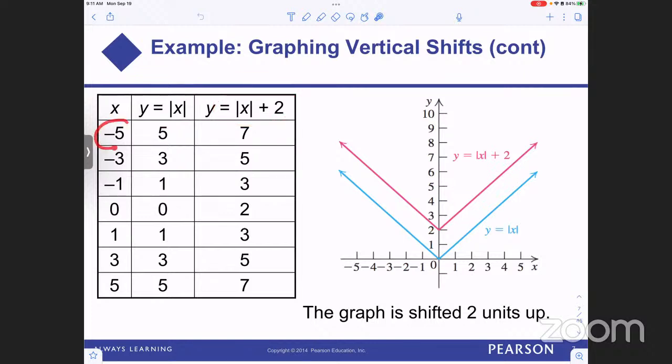So then the absolute value of -5, absolute value is just a positive distance away from 0, right? So the absolute value of -5 is 5. Absolute value of -3 is 3, 1, 0, 1, 3, and 5, okay? So that's just, absolute value is just a positive distance away from 0, okay?